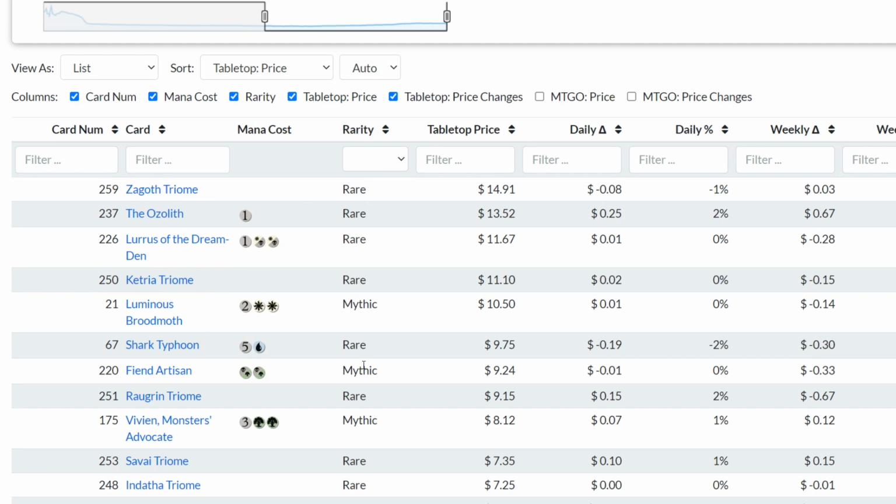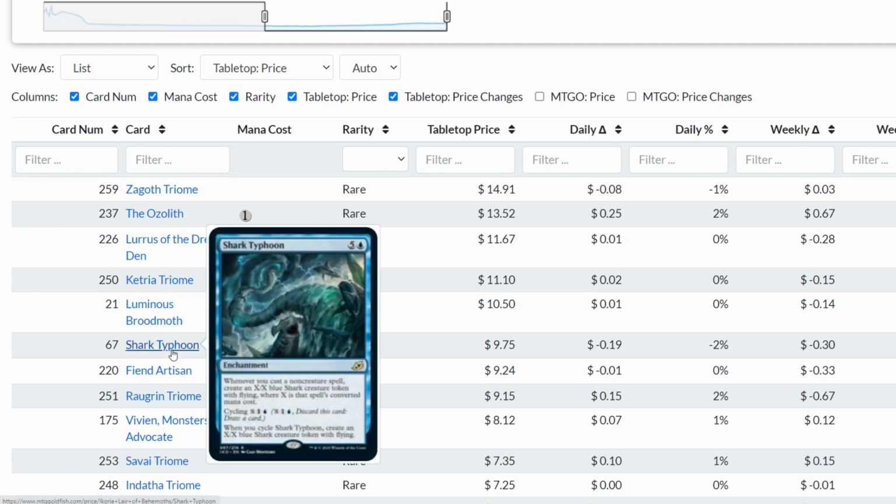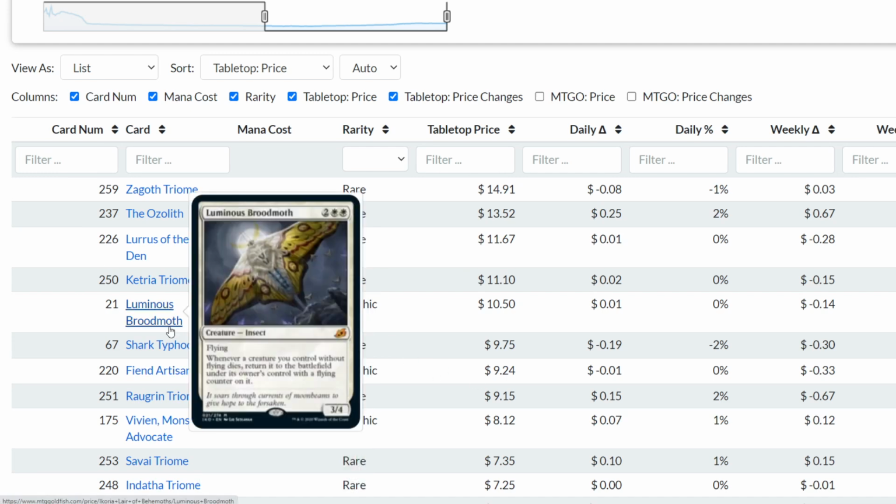There are also some other heavily played cards in Commander and other formats, like Lurrus of the Dream-Den. The Ozolith is very popular in many casual decks, as well as constructed and Commander decks. We have Shark Typhoon, which is just a powerhouse in many formats. The Feed Artisan, a very popular card in Commander. And then we have Luminous Broodmoth, a mythic that I think is destined to go up in value because of its recursion ability. It doesn't even exile those cards. They keep recurring into the graveyard, and there are plenty of ways to abuse Luminous Broodmoth long term.